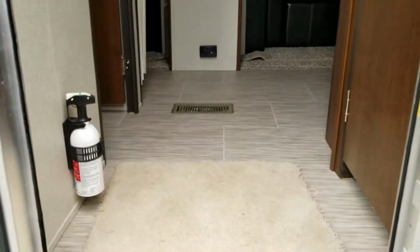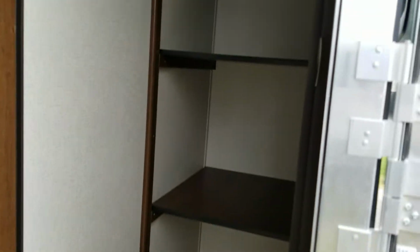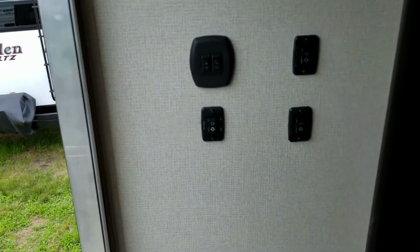Coming in the door here, you're going to see, first thing I'm going to show you is this closet, which is just huge. And I apologize for the audio and camera quality here. I'm just one guy on a phone doing my best, but look at that amazing closet. You can walk in, literally, walk into this closet. It is huge.